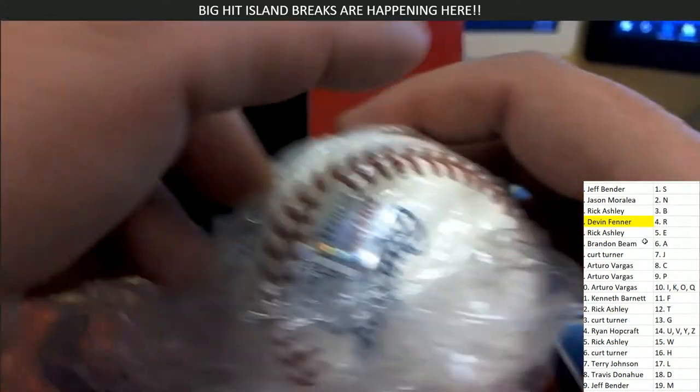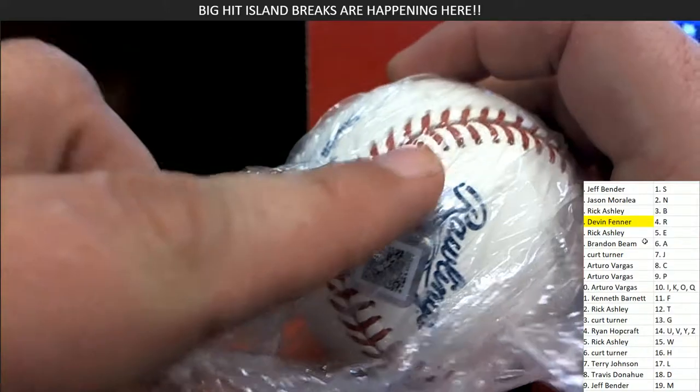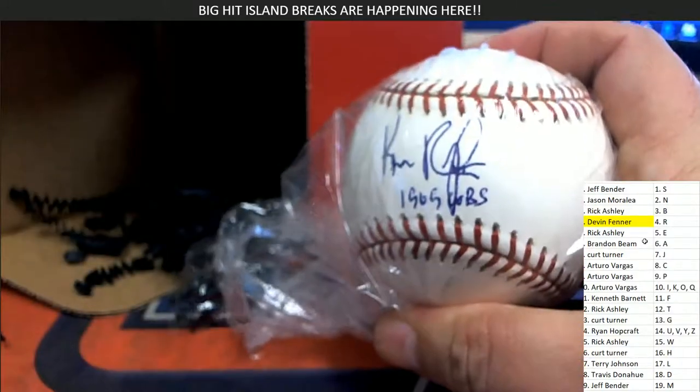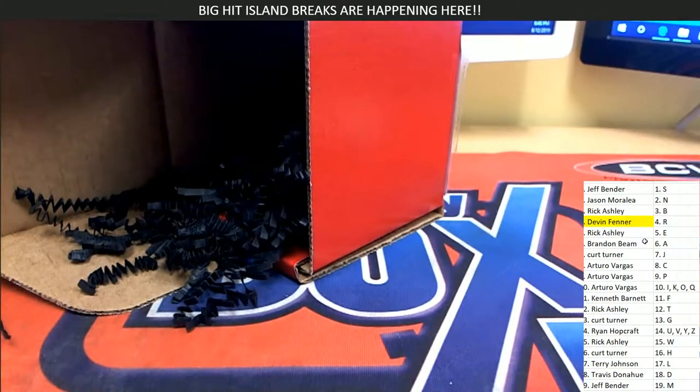Nice autographed baseball. Tristar authenticated. Really cool Chicago Cubs autographed baseball. 1969.